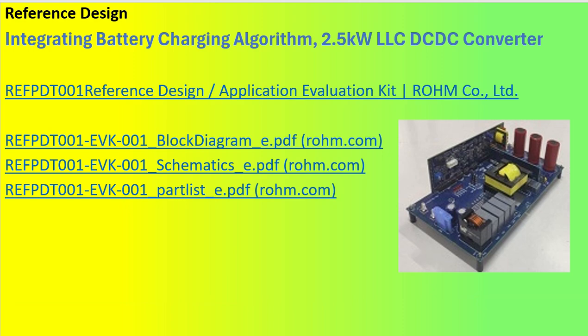If you talk about all the reference designs, this particular kit has a very good reference design for an integrated battery charging algorithm for a 2.5 kilowatt LLC DC-DC converter. So this DC-DC converter has a very good reference design. This is the link that is there. I will paste this link also in our workshop videos. At the same time, this has a block diagram, a schematic, and a part list. So let me just give you a quick look into this.